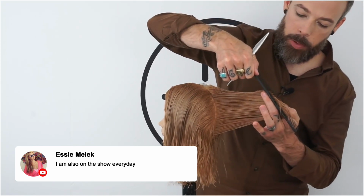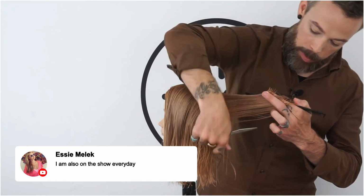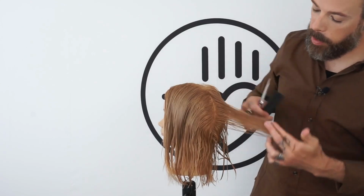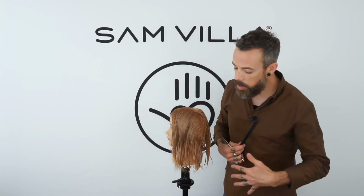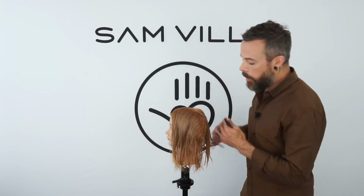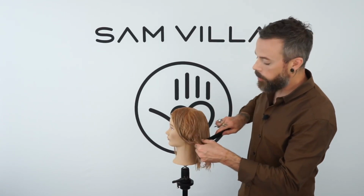Keep that 90 degrees horizontal. There's my guide. Out there's the perimeter down here. And we can be this dramatic with the layering even on a finer haired guest in that center back. Now, so that we start to transition things around the head, as we take our next section, we will over direct back to the previously cut section.